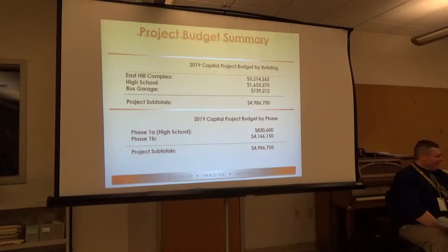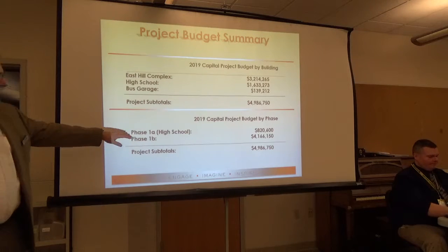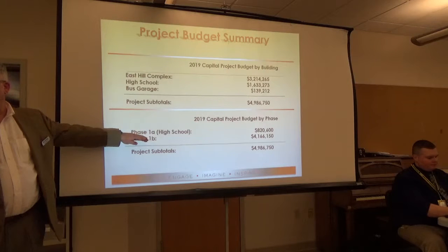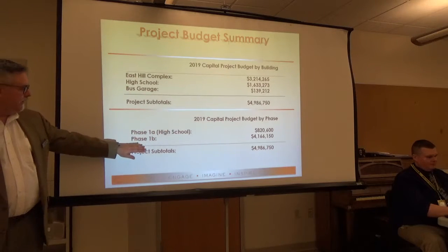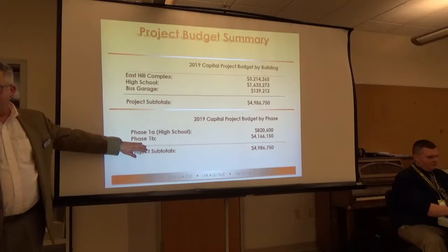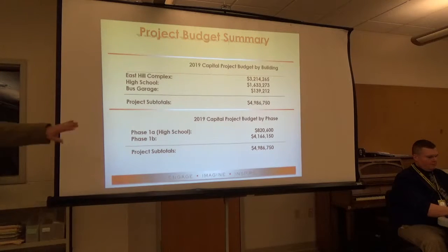So, just a quick update on budget. There's a total project cost of about $5 million, $496,750. Phase 1A is submitted. That total project cost is $820,000. That's the part that's up at SED right now for the track and the doors. The remainder of phase 1B is about $4.2 million roughly. And we'll hold aside the budget for 1A and keep track of that when it comes time to bid that, hopefully in early June.